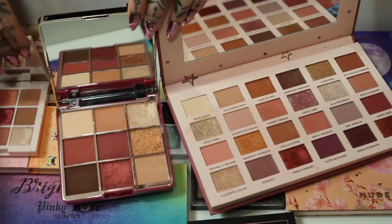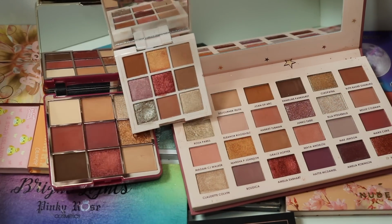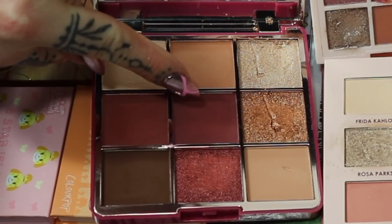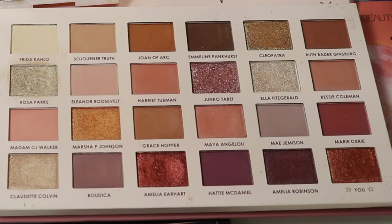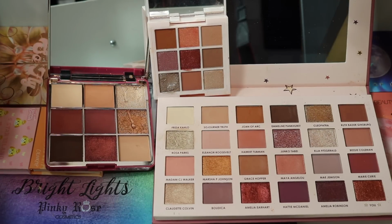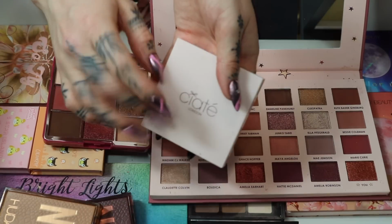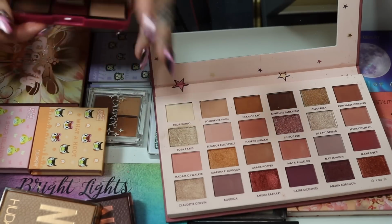Tell me why it feels like I have the same eyeshadow palette, but in just different sizes. That's pretty much what this feels like. Kind of feel like that shade is almost similar. Same with that one. Kind of like a pinky moment. Let's gift away the mini. Let's also gift away the medium.